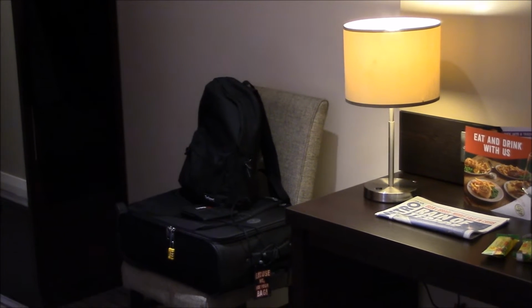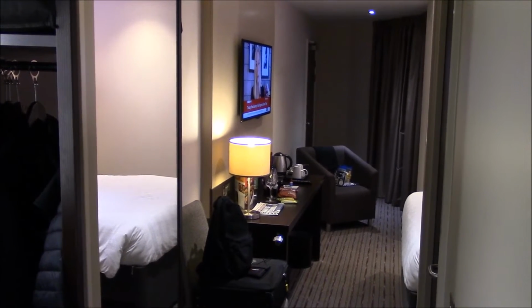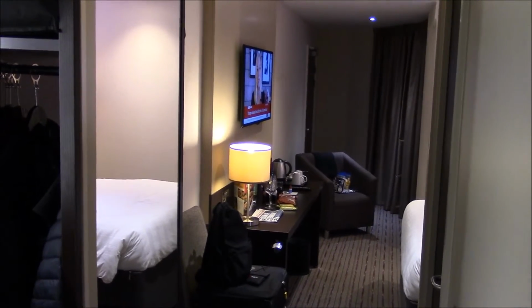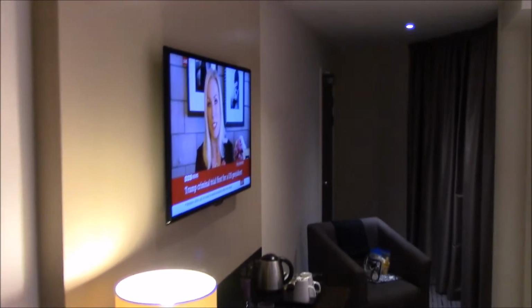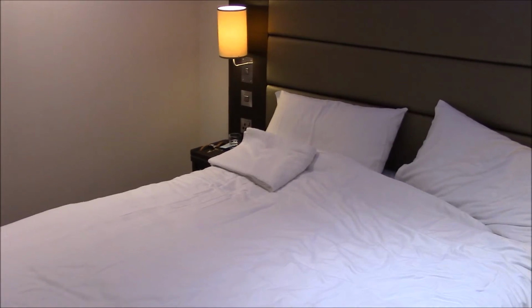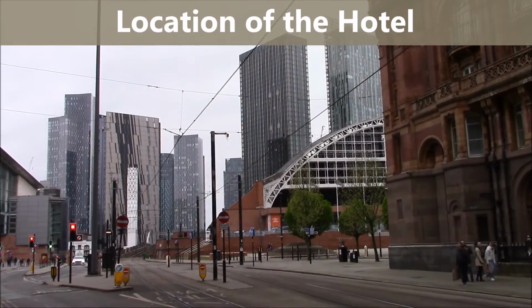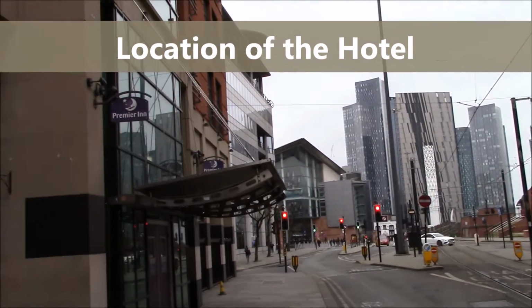Not enough storage space really. I had to put my case on the chair there, but enough really for a suitcase, a couple of suitcases. We were jetting off the following morning, so needed a couple of suitcases. And if there was one disadvantage of the room, it was a little bit small, but perfectly adequate for a few nights stay. The location itself is fantastic.